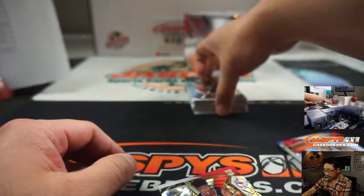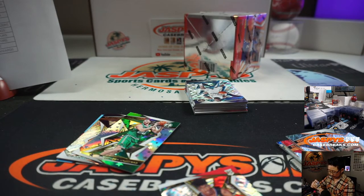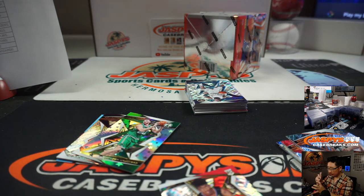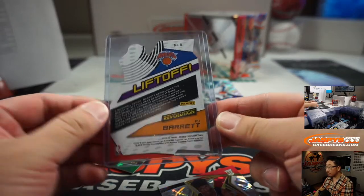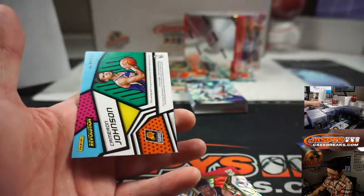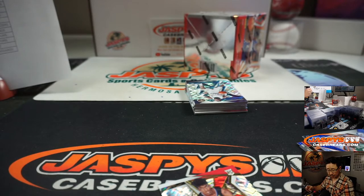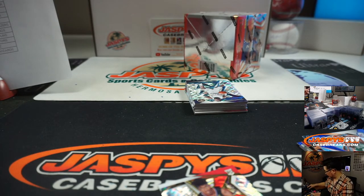All right, there's Terrence Mann, Fractal, Kyrie, Groove. We got Liftoff, RJ Barrett, another good looking die cut. Knicks, Rob. Oh, and another autograph coming up behind these two guys. We've got Cameron Johnson for the Phoenix Suns. That'll be for Ryan Redmond and the Suns.